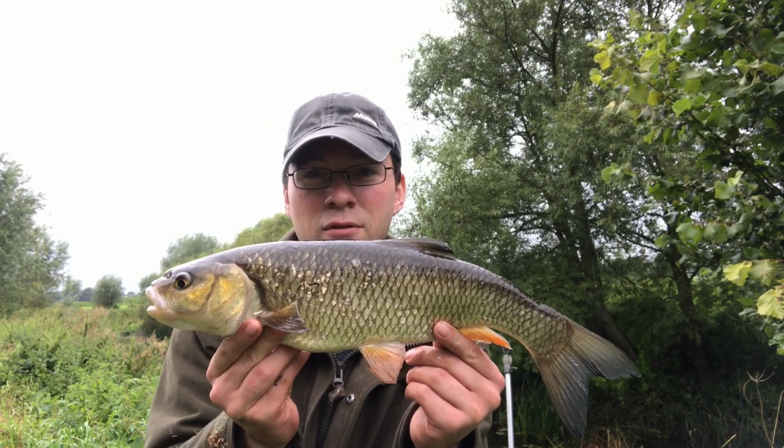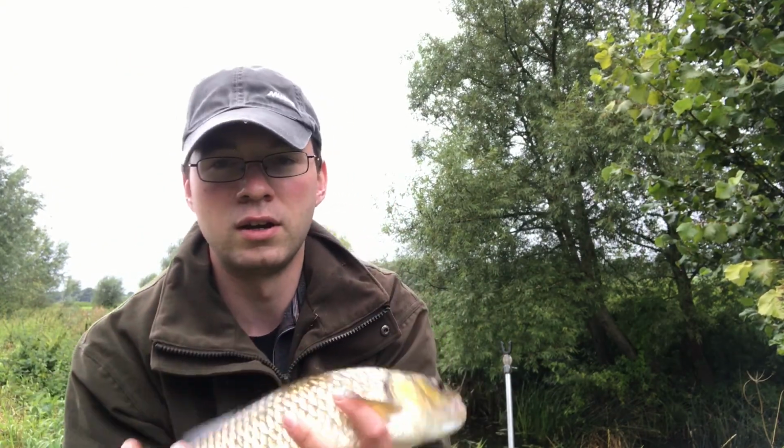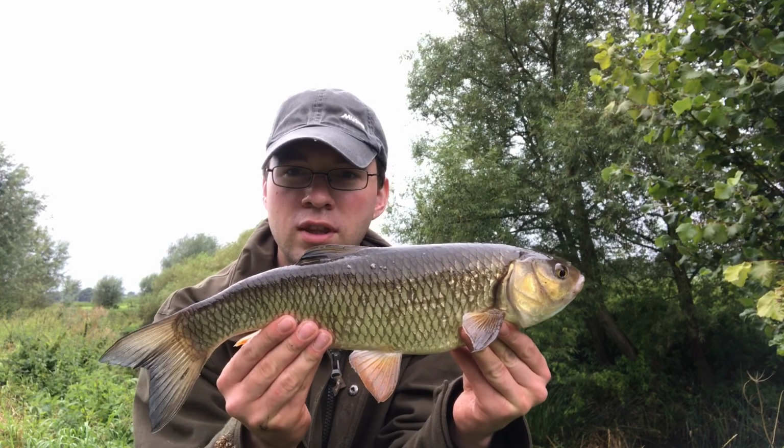That's 2 swims, 4 fish, so we've got 2 more to try. And yeah, oops, lucky, that was a good catch. That's why I played cricket. Yeah, so sweet, let's get him back and move on to the other swims.